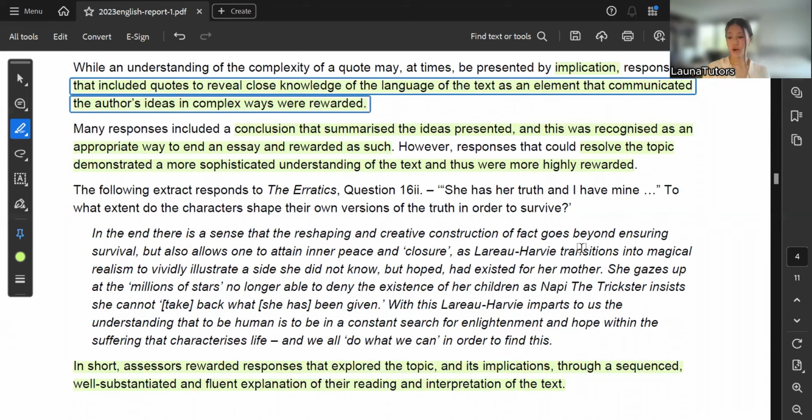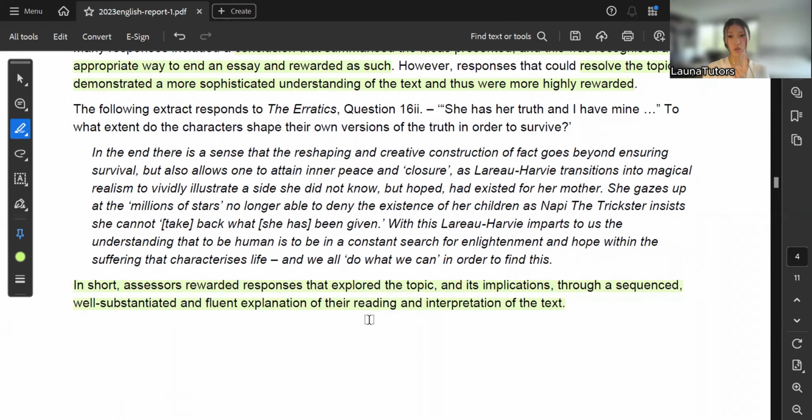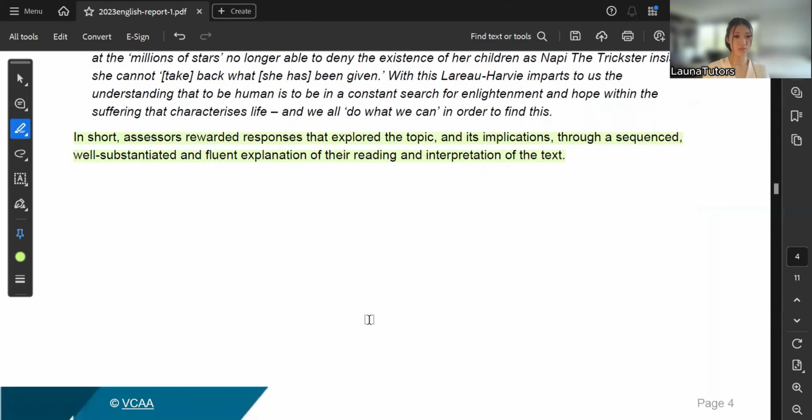It wasn't just like, so I argued this. So in the end, this is my response to the prompt. This is my final closing answer to the prompt. In short, assessors rewarded responses that explore the topic and its implications through sequenced, well-substantiated and fluent explanation of the interpretation of the text. Makes sense to me.